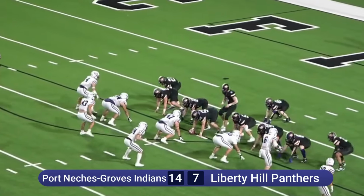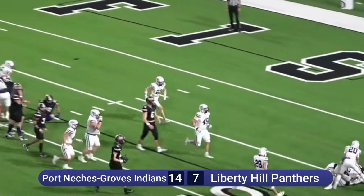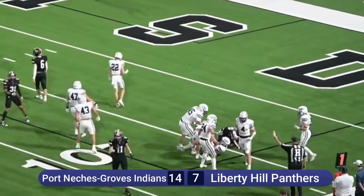Quarterback number 6, Joe Pitchford. Pitchford, fullback, dive right up the middle. Ben Carter stopped at the line. Travis Cobb, number 10, in the backfield for the tackle for loss.